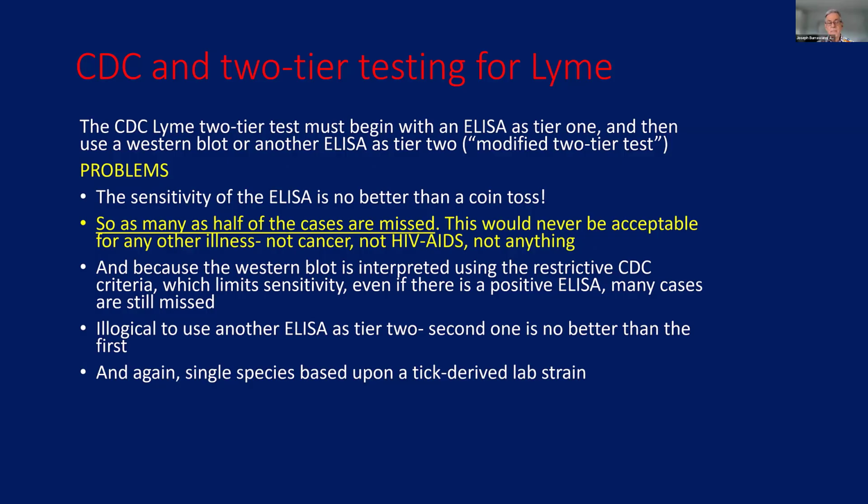No. So let's say you get a positive ELISA. Then you do the second test, the Western blot. Because of that restrictive CDC criteria, you're going to also get some false negatives, so you're going to get even less sensitivity out of it. If you instead use an ELISA for tier 2, it's no better than the first tier, so why even do it? It doesn't make any sense. And it's based on that one single lab strain, one species.